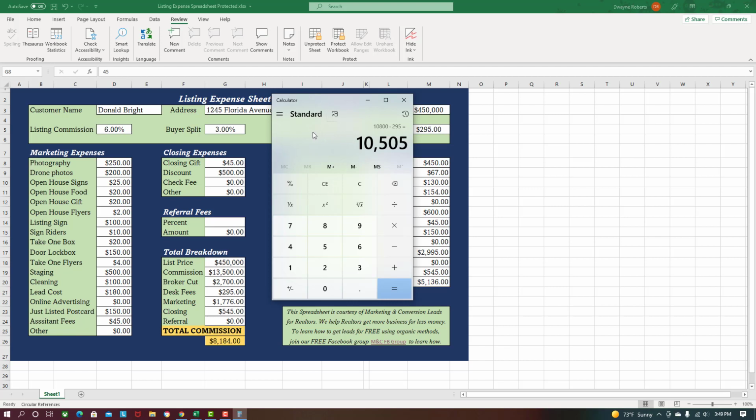All right, well, let's do some subtraction here. Let's subtract this random number that may appear to be random, $8,184. Where'd the other $2,321 go? Well, it's simple. Again, you had $1,776 in marketing, and that was everything totaled up here. Your photography, your open house signs, the food, the gifts, the flyers, the printing, your assistant, your postcards, your lead cost, your cleaning, staging, all these fees that went into this listing, you actually paid out of your pocket up front before you ever sold it. So you're actually getting reimbursed. So if we back out that $1,776, there's the $545. There's the $500 discount and the $45 closing gift.